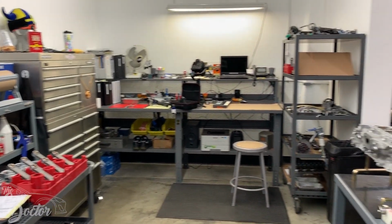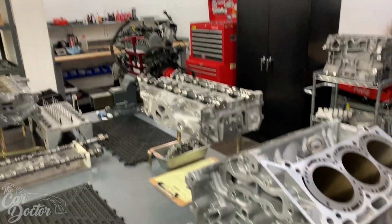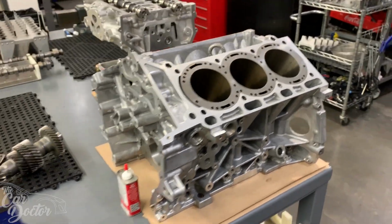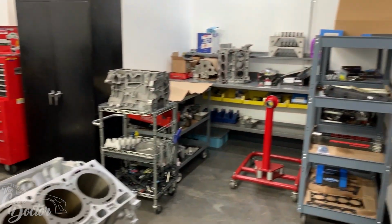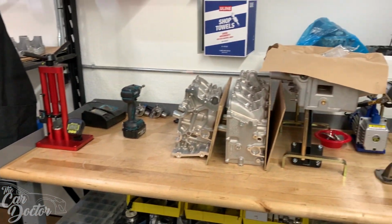Here we are inside the Mountune engine building area where we have various builds that are going in, including this super secret 1000 horsepower V6 EcoBoost engine and just a bunch of other cool stuff in here. So if you guys are looking to get your engine built, Mountune can definitely hook it up.